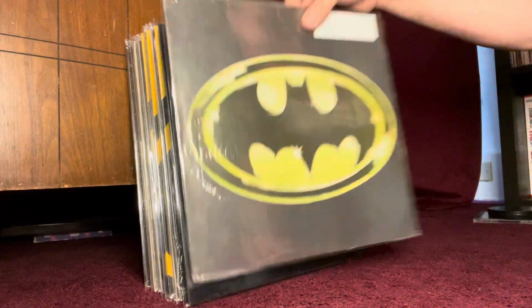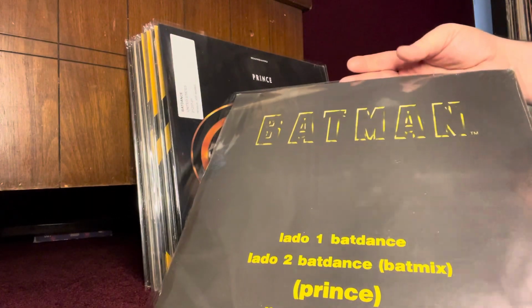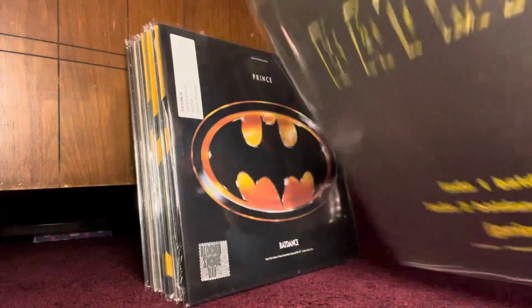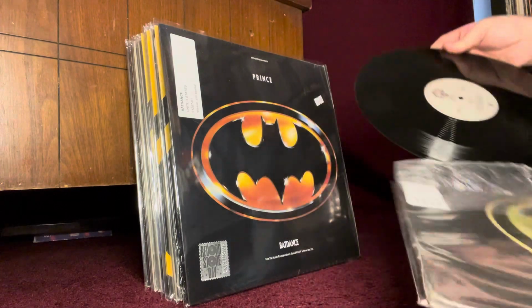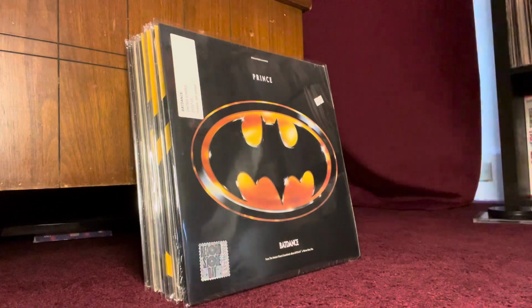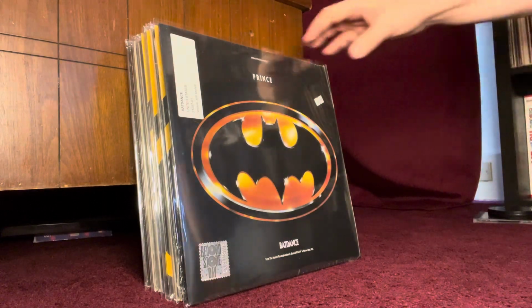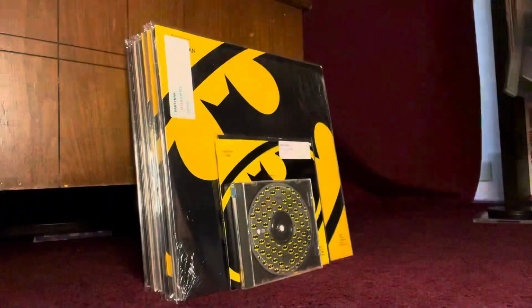The Venezuelan pressing of Bat Dance. It's Bat Dance and the Bat Mix on the B-side. Give you a look at the label here. That's the Venezuelan version. Love it. Here is Bat Dance that came out for Record Store Day, a reissue from the United States.